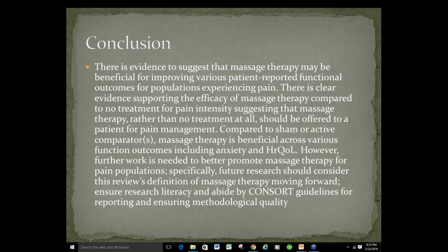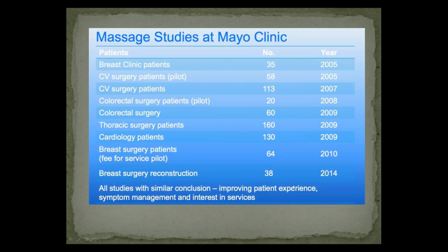We all do different things and call them massage, and we have to start using a common language to really study what it is that we're doing. So that was something that the group talked about. But this was just one of the big papers, this big pain meta-analysis. Another keynote speaker, there were three keynote speakers, was from the Mayo Clinic. And so let's look at the Mayo Clinic work here in just a second.